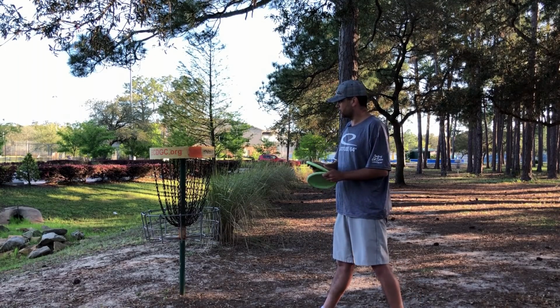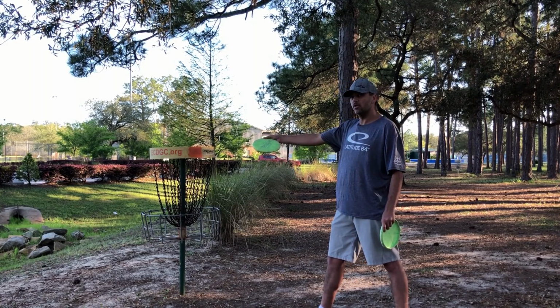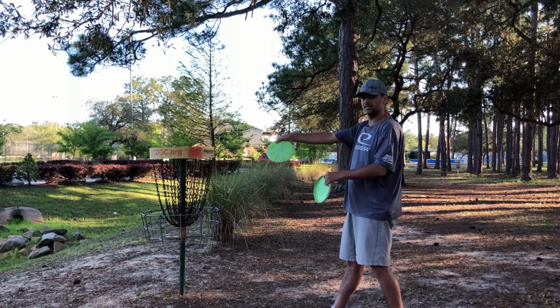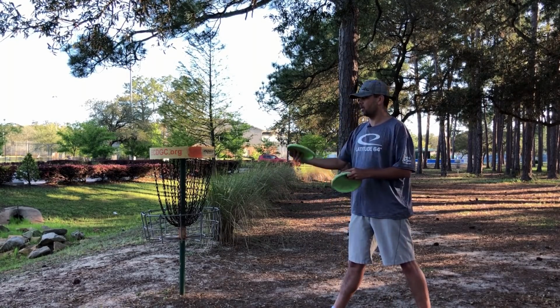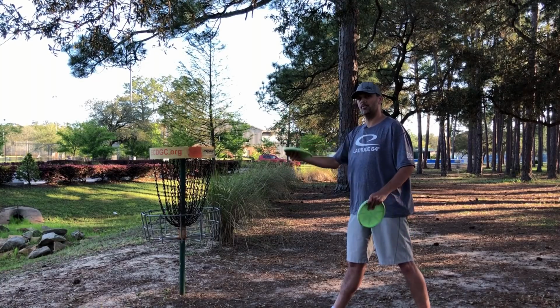Another thing is, say we have the wind coming left to right. If you putt with a hyzer, which most people do, it's actually going to push the disc down because, again, if you look at the top of the disc, the wind's hitting the top of the disc and it's going to push it down. And the same thing goes if you're putting with an anhyzer on that same left to right wind. It's going to, again, catch the bottom of the disc and push it up.